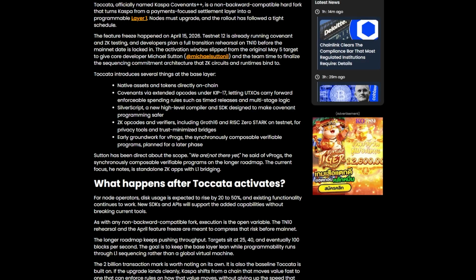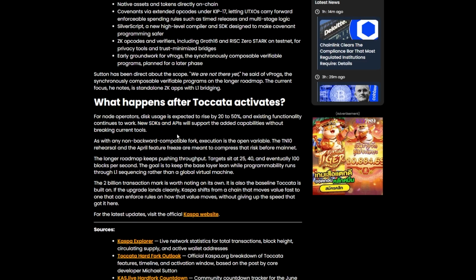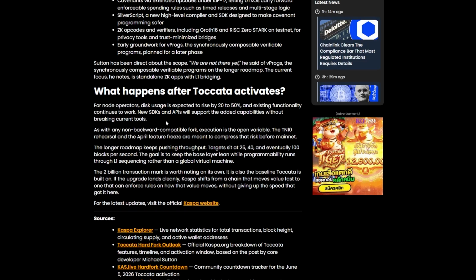Sutton has been direct about the scope. "We are not there yet," he said of vProgs, the synchronously composable verifiable programs on the longer roadmap. The current focus, he notes, is standalone ZK apps with L1 bridging. What happens after Takata activates? For node operators, disk usage is expected to rise by 20 to 50%, and existing functionality continues to work. New SDKs and APIs will support the added capabilities without breaking current tools.